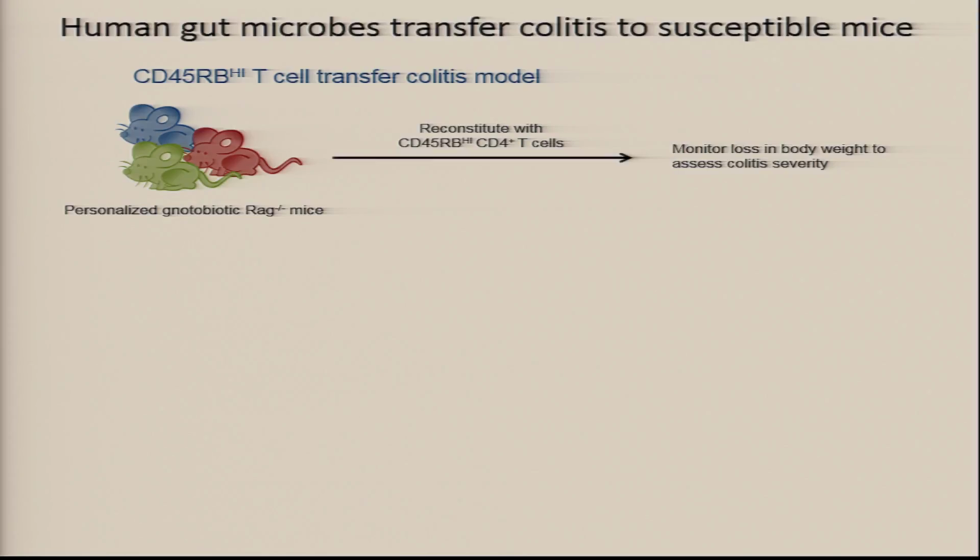Everybody was suggesting this CD45RB high, the T-cell transfer mouse. They said, but if you want to have colitis, you need to do it in this building over here, because if you do it in this other building, it doesn't have very severe disease. This is another thing that came up at dinner last night, that people get different phenotypes and it can change over time. So to get around that, we want to know, how do the microbes in different people induce colitis in this model, more or less severe? But we needed a standard.